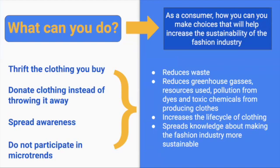Finally, what can you do as a consumer? First of all, you can thrift the clothing you buy or donate it instead of throwing it away, which will increase the life cycle of clothing. And you can spread awareness about fashion industry and making it more sustainable and avoid participating in micro trends such as fast fashion.